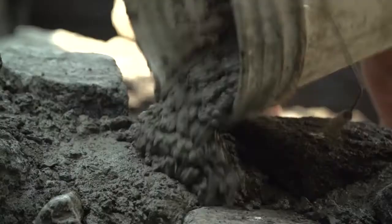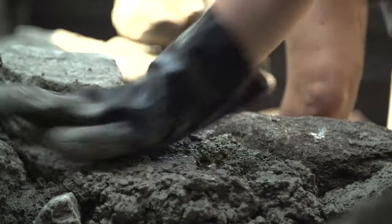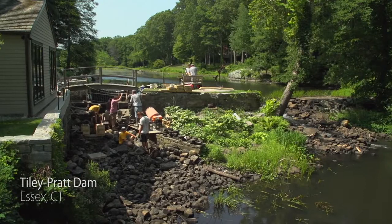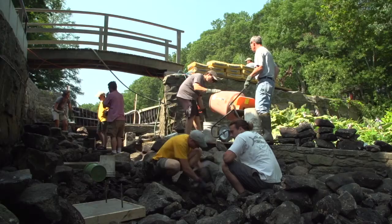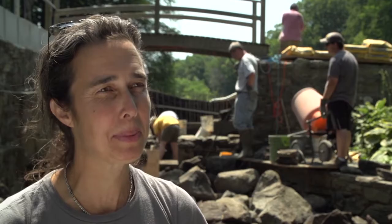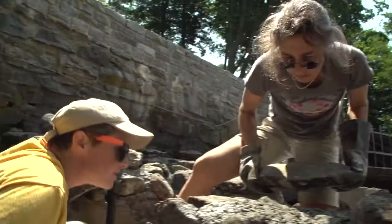There's a widespread problem in our rivers. Fish populations are in decline. Here in Connecticut, there are over 4,000 dams that prevent migratory fish from reaching important spawning habitat. Half of these dams are in streams that feed the Connecticut River, like this one. My name is Sally Harold. I'm Director of River Restoration and Fish Passage for the Connecticut Chapter of the Nature Conservancy.